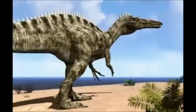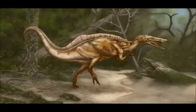So the Suchomimus was 36 to 39 feet long. It was anywhere from 9 to 12 feet tall. It was around during the early Cretaceous period. Suchomimus actually means crocodile mimic, probably because it primarily hunted in the water and hunted fish, and it had that long snout, similar to a crocodile. It weighed anywhere from 2.6 tons to 5.2 tons. As I said earlier, the Jurassic World Suchomimus looks to be much larger than the real life one.